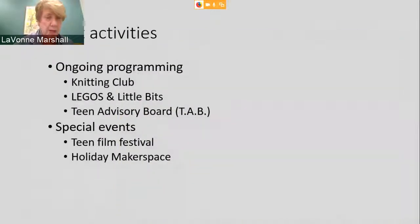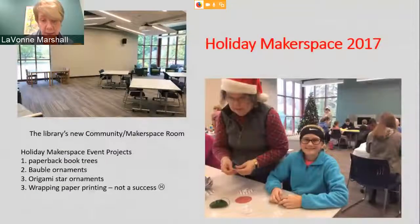Ongoing programs, we have a knitting club, Legos and Little Bits, the Teen Advisory Board, and the Teen Film Festival. This is a picture of our new space, which is our new community room. And I have been reluctant to actually set up a maker space permanently in there because it's used for so many different things, but I do like the idea of a pop-up maker space.